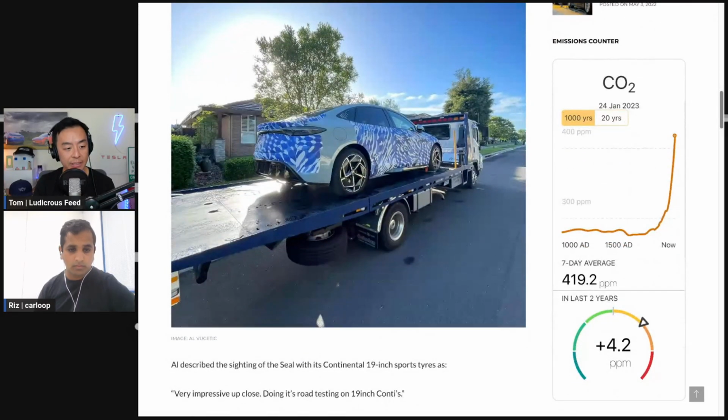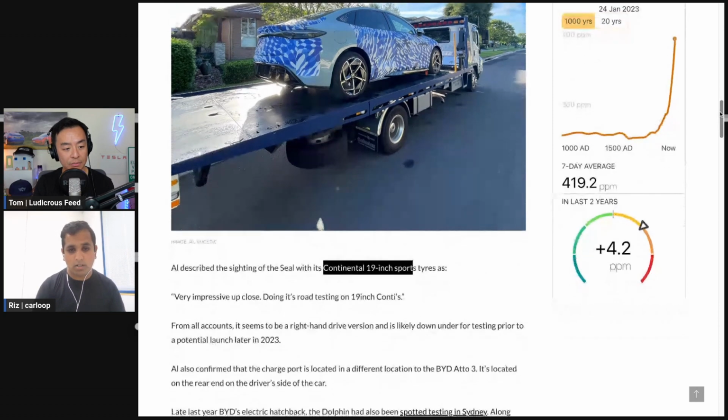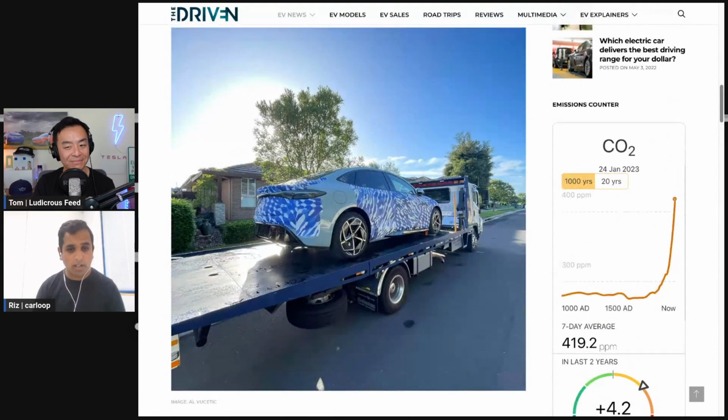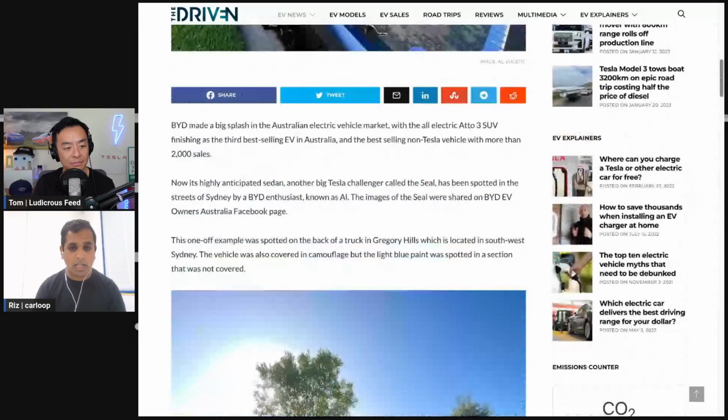Let's have a look at some of the specs. So here we go. You've written here, Continental 19-inch sport tires. That's great. And this person from social media that you found the pictures from said very impressive up close. Yeah, Al spotted that on the BYD Owners Australia group on a morning walk, and he shared some of the photos over there. So thank you, Al, for these, and it's really good to see one in person. Lots of excitement around this car itself.